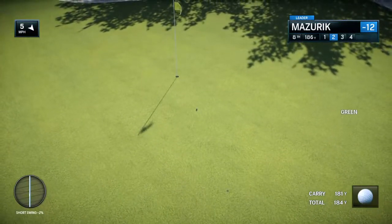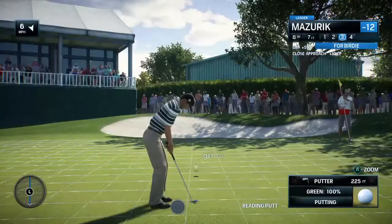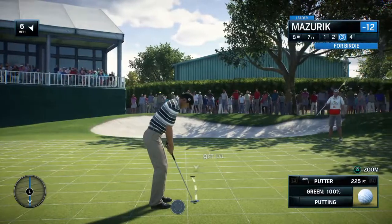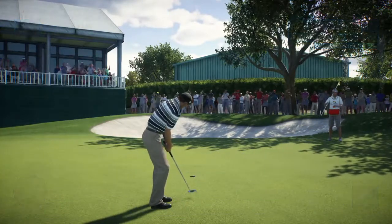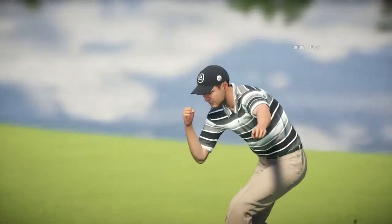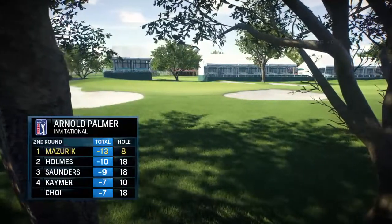Put a birdie on the card here yesterday, don't forget. Birdie try again here today. That was a tricky one, but it's in.